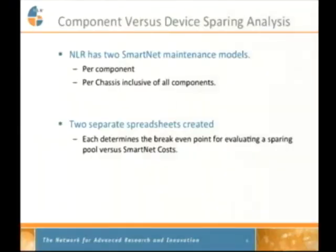The other thing that we found, and we think it's very important for our audience, for our community, is that NLR has two SmartNet maintenance models, per component and per chassis inclusive of all components. I'm going to show two different spreadsheets that determine this, or help you determine what your cost would be. This shows the break-even point for evaluating a sparing pool versus SmartNet costs.